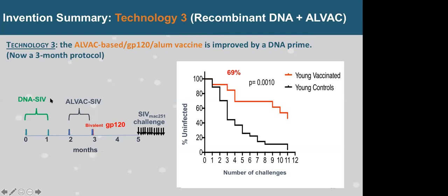Now, just for the purpose of practicality, producing DNA is much cheaper than producing ALVAC. ALVAC is able to grow only in chicken embryo fibroblasts. So you can imagine that to make the ALVAC, you have to have these big roller bottles with chicken embryo fibroblasts to make enough virus. So it's much more expensive. So the substitution of the DNA prime is really a cost-saving proposition, in addition to being also more efficacious, as you can see here.